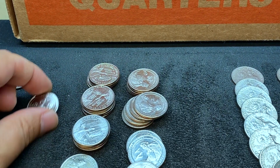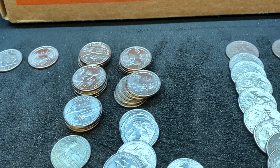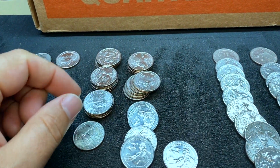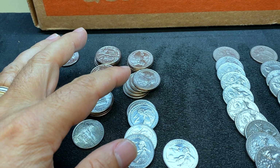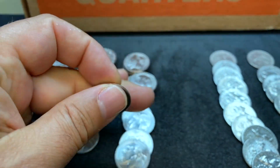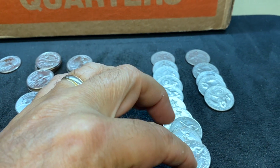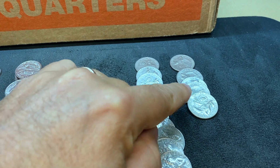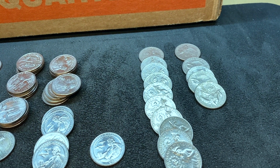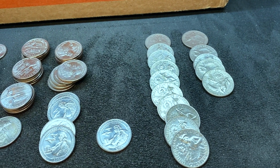So I'm going to hang on to that and see what we find out about it, maybe on eBay over the coming weeks or months, to see if maybe it's something special. I'll just flip that up and keep it. But we did end up with 14 Philadelphia Airmen, and I did have 1 lonely Denver Airman. We did have 10 Philadelphia Bicentennials and 5 Denver Bicentennials. They were checked for the DDO that does exist on that coin, and none was found.